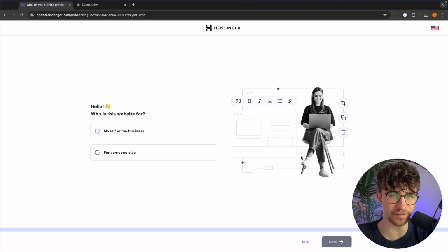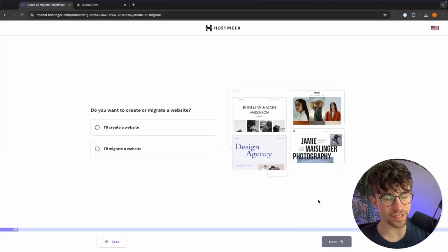It doesn't make any difference to the setup process, so we can just go ahead and skip this. It's then going to ask if we want to create or migrate a website. Now, website migration is if you have already built your website on another platform and you want to move this over to Hostinger, usually for cheaper pricing, then that is how you can do this. But that is not what we are doing. We will be creating a website, so we can just select this.